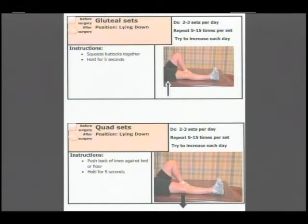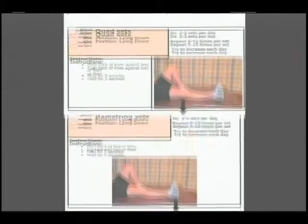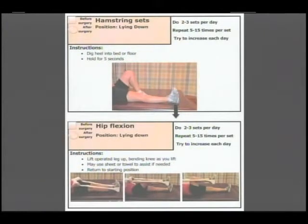The second exercise is called quad sets. In this exercise, you're going to push the back of your knee down into the bed. You're going to hold it for 5 seconds and then let it relax. The third tightener exercise is called hamstring sets. In this exercise, think about digging your heel down into the bed. You should feel this in the back part of your thigh. Hold the contraction for 5 seconds and then let it relax.